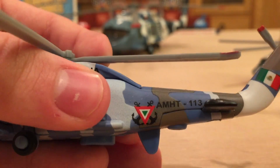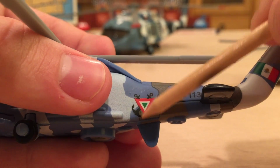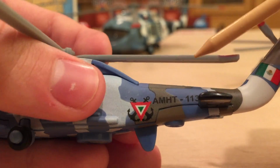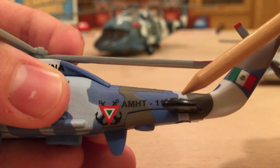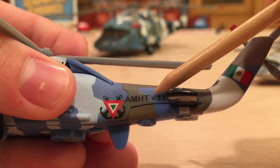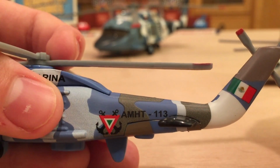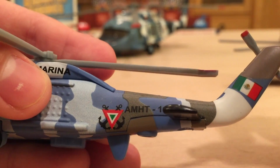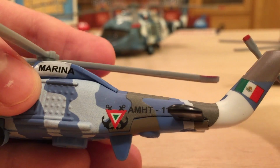Now, towards the back here, we can see a logo probably for the Mexican Marines, which is a triangle that incorporates each color of the Mexican flag, and you've got two anchors there. You've got AMHT-113. Now, I don't know if that 113 has anything to do with A113. It could possibly, because that's the number that appears in every single Pixar movie, even though Planes and Planes Fire and Rescue aren't by Pixar. Who knows? And I don't really know what AMHT here means. It could have something to do with the Mexican Marines.